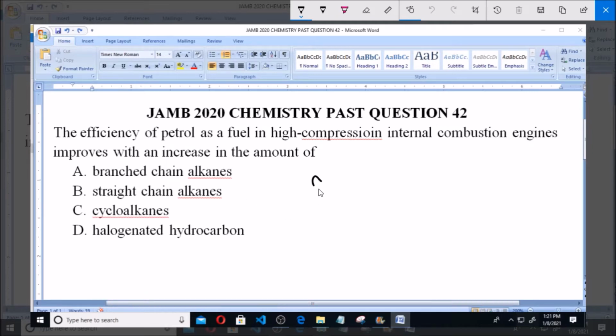Now, there is what we call the octane number of petrol. The octane number of petrol is used to determine the efficiency of petrol. Petrol with a low octane number has a low efficiency. Now, looking at this, the efficiency of petrol as a fuel in a high compression internal combustion engine improves with an increase in branch chain hydrocarbons.